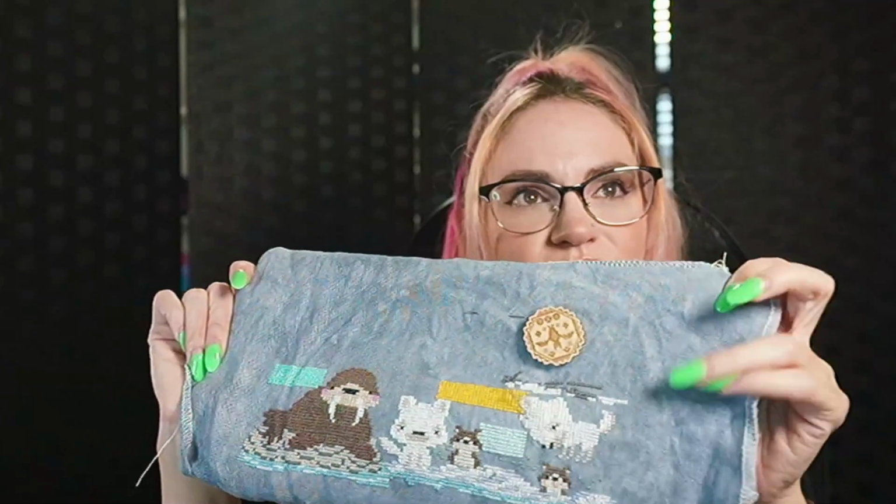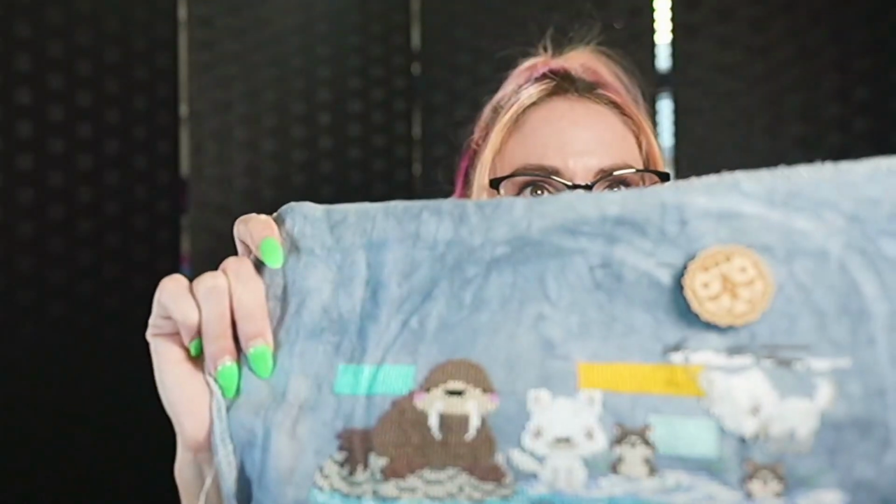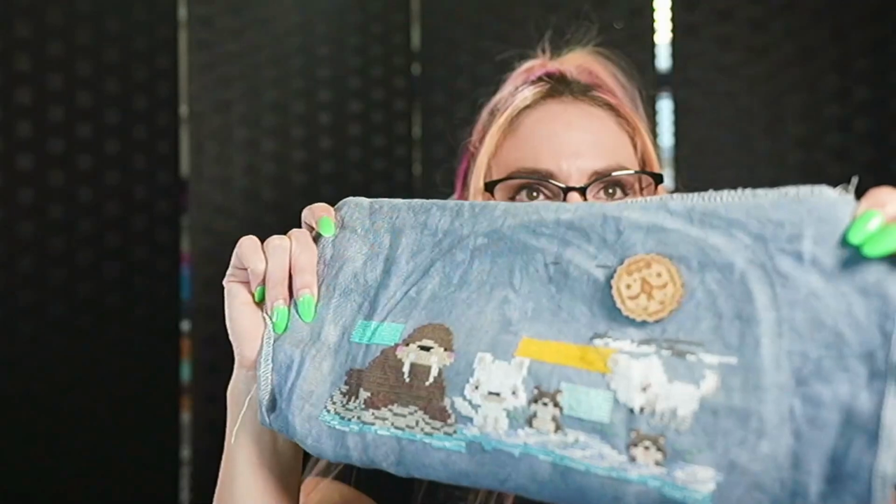So I'm calling this a finish because I make the rules. It's technically a finish, right? I finished the second clue for the Arctic Animals SAL from the Frosted Pumpkin. This is the walrus. Ooh. There we go. And, yeah, he is done, all ready to go.